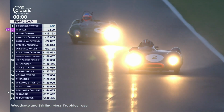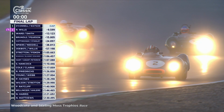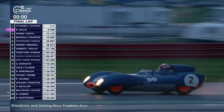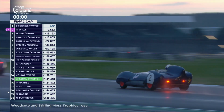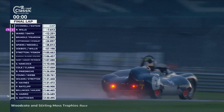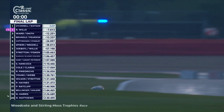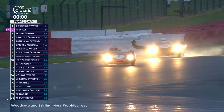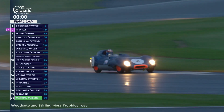The Stretton and Fiskin car has gone back ahead of the Pat Blakeney-Edwards car. So on this last lap, we're getting a change for the victory in the Woodcote Trophy. There's no change up front in the outright win, but there are still changes going on further back. Absolutely incredible, that second race that we've had within this race. So we're looking now at Martin O'Connell coming through into Club Corner for the last time.